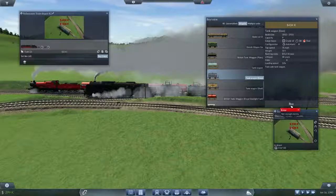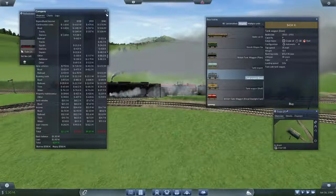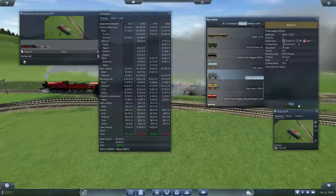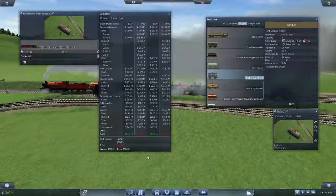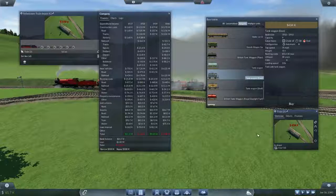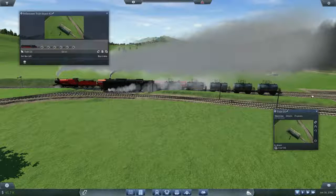2, 3. Oh, I need more money. Wow. How many shall we add to this? That gives me 27, 36. I want this to be more than that. Let's take more money. Darn the expense. Right, 54. He's probably not going to make money for a year or two, but there you go.